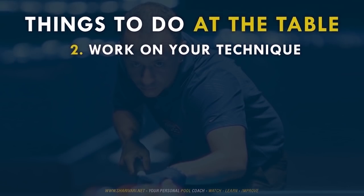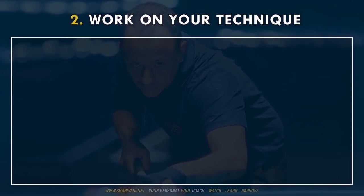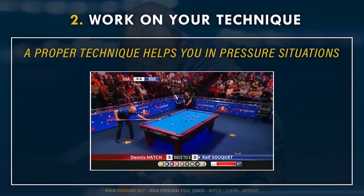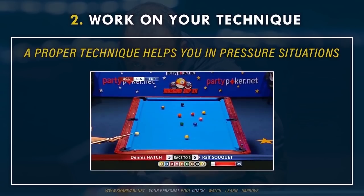Train your technique. A proper technique in pool is key to success, especially when you're in pressure situations. Maybe you're in a tournament or you're playing a money match and you're very nervous and under pressure. If you have a proper technique, you can rely on that technique.